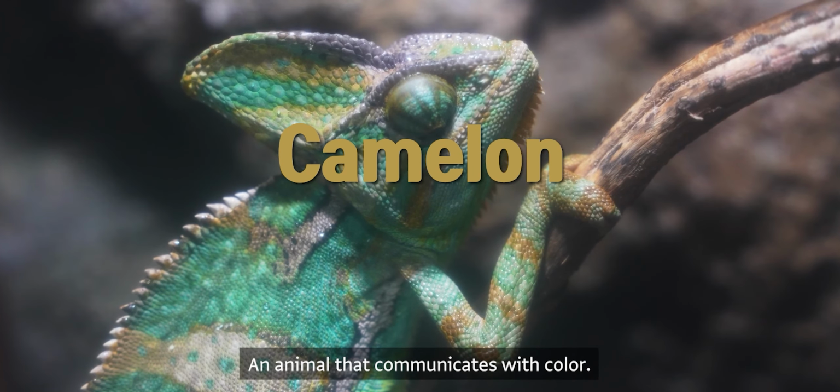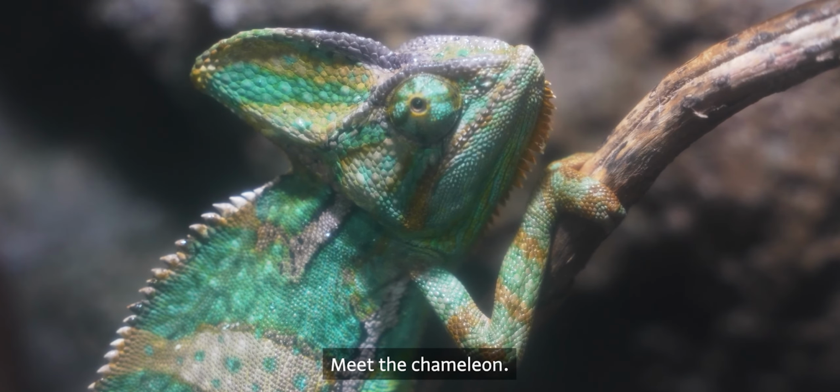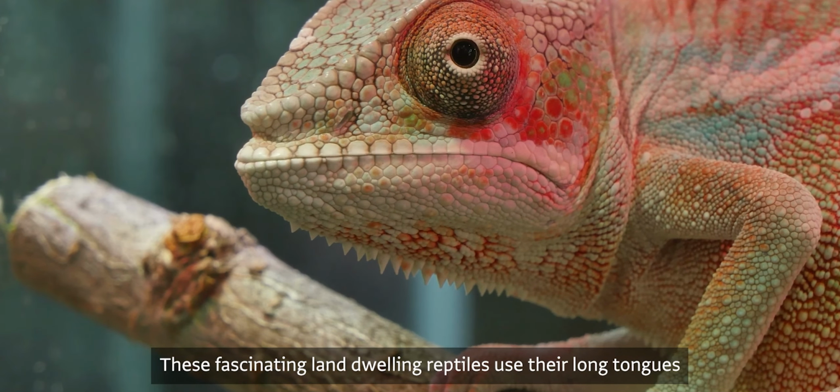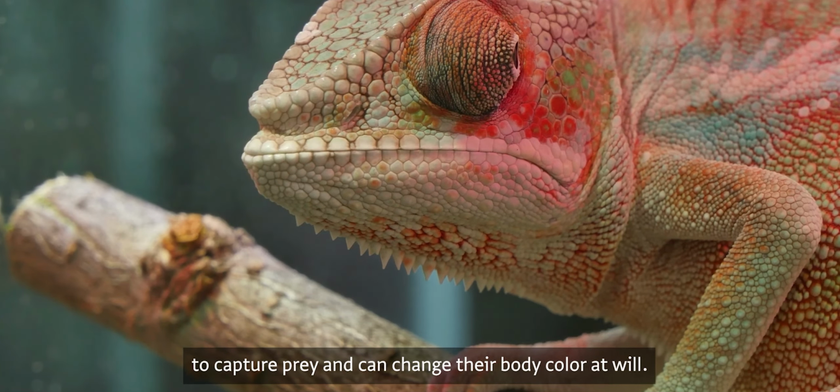An animal that communicates with color. Meet the chameleon. These fascinating land-dwelling reptiles use their long tongues to capture prey and can change their body color at will.